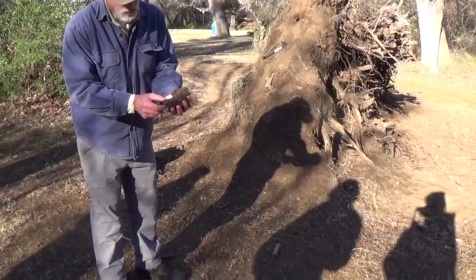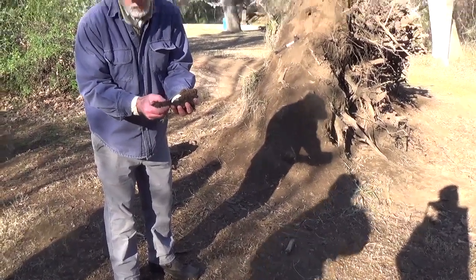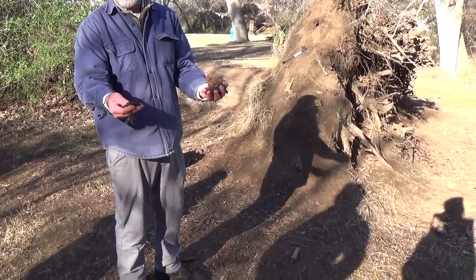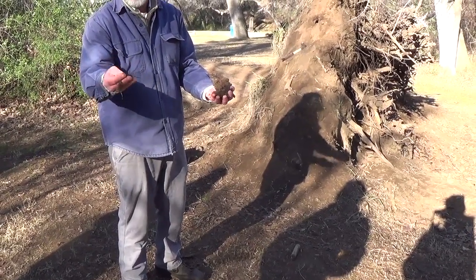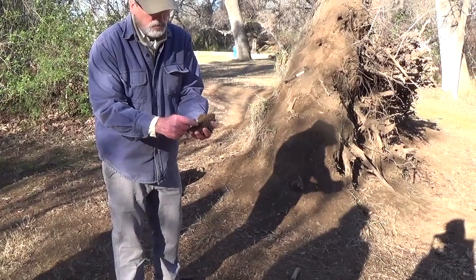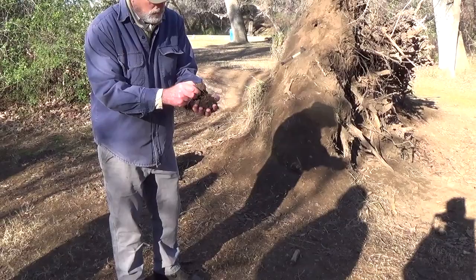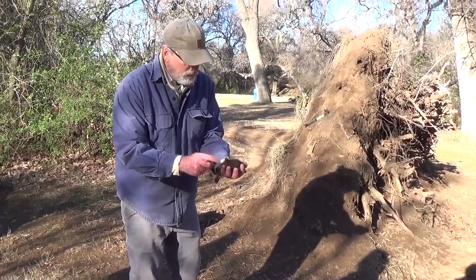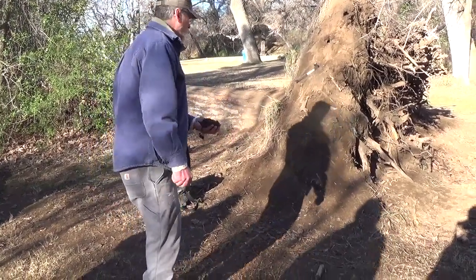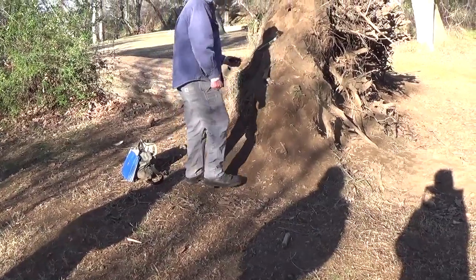And also, the biologic activity that goes with that is starting to make these peds, or aggregates, okay? Where this stuff is just still single grain. It's pretty inert. It's just fresh sand. This stuff is really becoming a biologic soil. You see those nice crumbs and pieces, and that's due to the glue and the root exudates and the microbes. That's a really nice, happy setting soil. That's showing you good structure, good organic accumulation, and we've got 2 there.